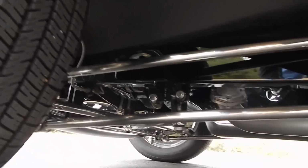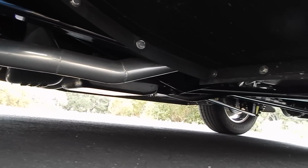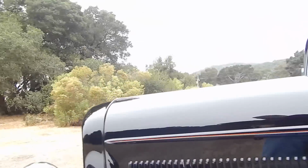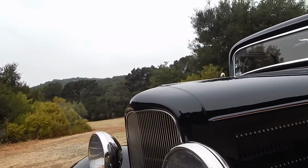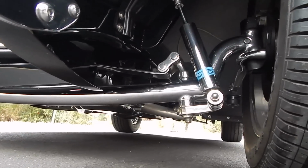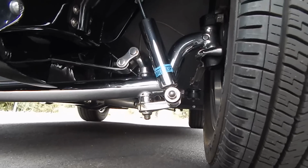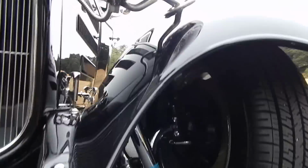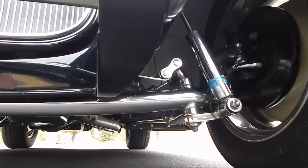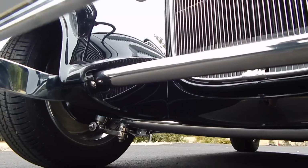Get up to the front here, kind of give you a feel. Traditional 4-bar front suspension, drop tube front axle, front disc brakes, monoleaf front spring. Bilstein, they're not coilovers, Bilstein chrome gas shocks in the front. I'll get it right. Disc brakes right there. There's the leaf spring and the chrome drop tube axle.